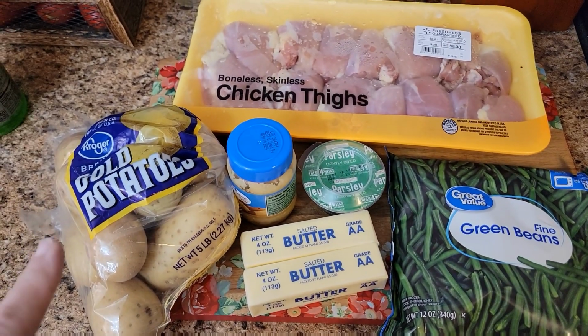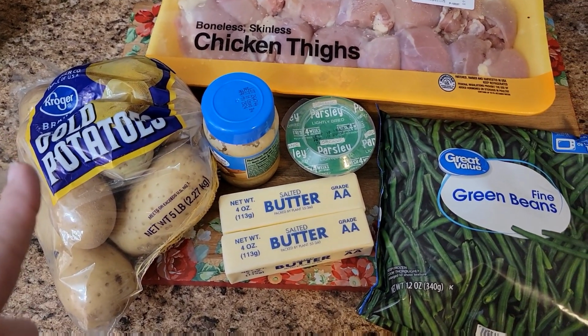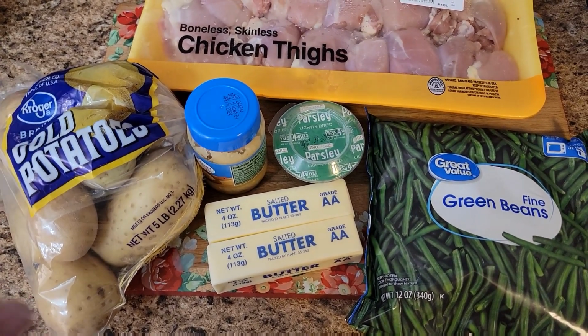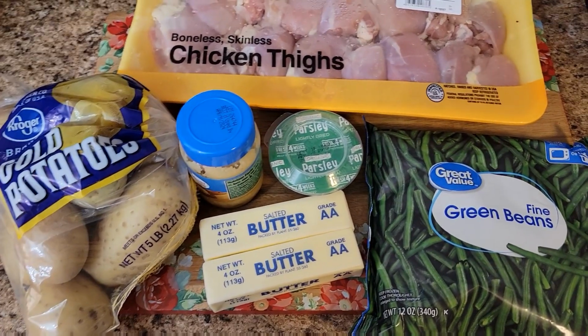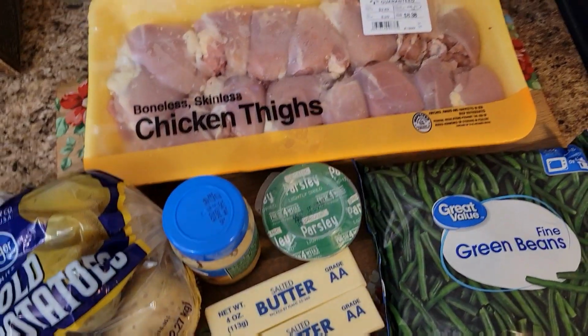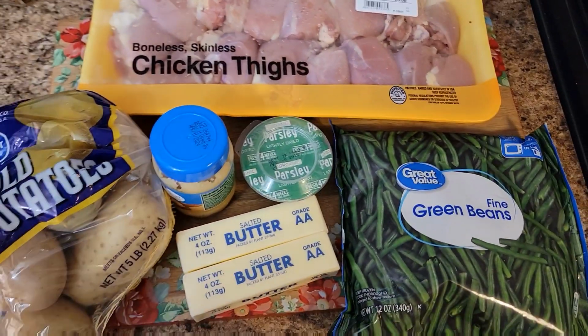Hey friends, this evening's dinner is going to be sort of my version of a sheet pan meal, but it's garlic butter chicken, green beans, and potatoes. They call it one pot, but I think you're supposed to put it in just a baking dish or a sheet pan.